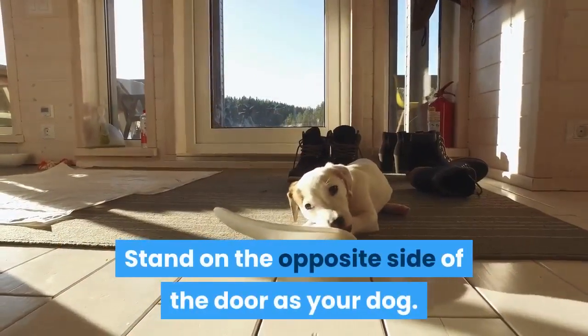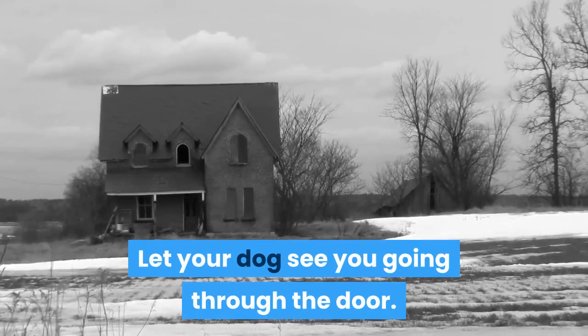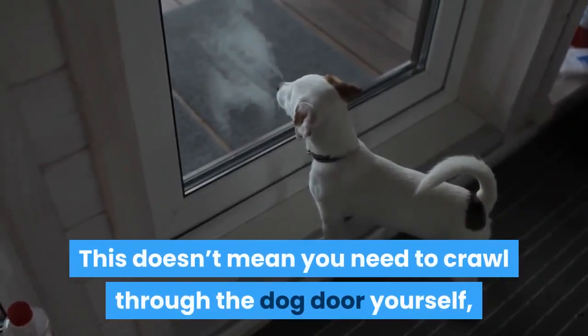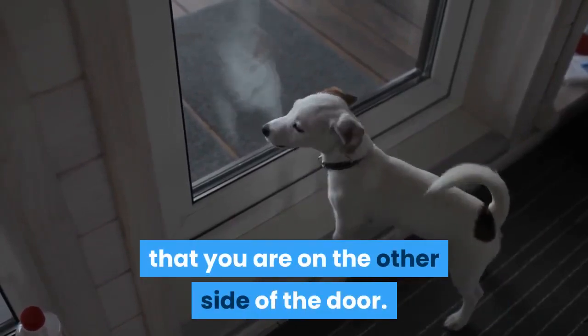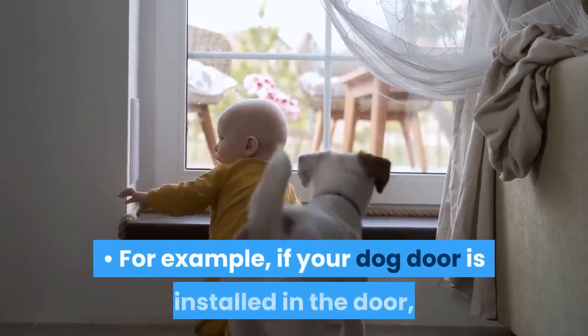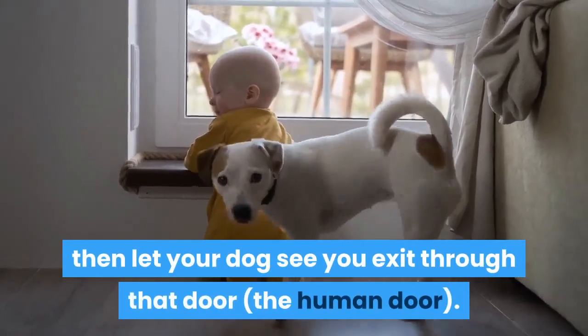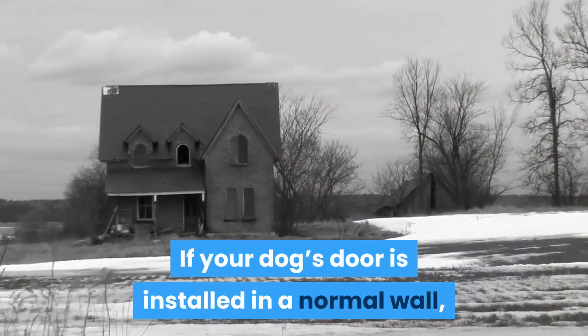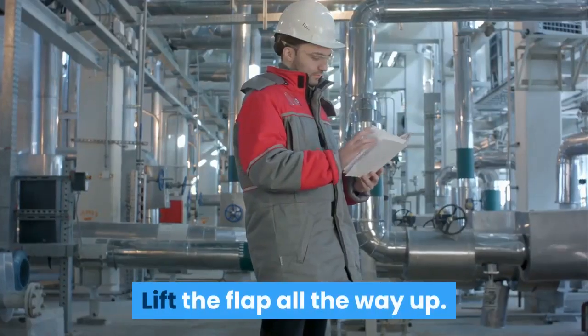Stand on the opposite side of the door from your dog. Let your dog see you going through the door. This doesn't mean you need to crawl through the dog door yourself, but your dog should be fully aware that you are on the other side of the door. For example, if your dog door is installed in the door, then let your dog see you exit through that door, the human door. If your dog's door is installed in a normal wall, make sure your dog sees you leaving.